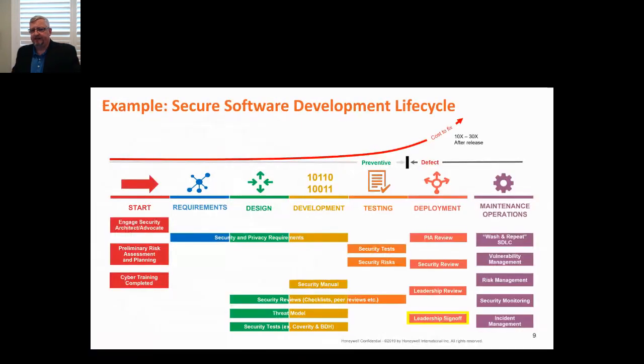So with that in mind, I thought it'd be useful to take us through an example of a secure software development lifecycle, or SDLC, right? As you can see, these are pretty typical things, right? You start, you have requirements, design, develop, testing, deployment, maintenance, operations. Now, I'm not going to go through all of this, but the intent here is really to give you a feel for the things a program needs to have. And you'll notice in the start portion of this, it's not just, hey, go get your requirements. It's do you have somebody doing these things like an architect or an advocate around security, right? Are people trained? Have they completed that training before they begin this process?